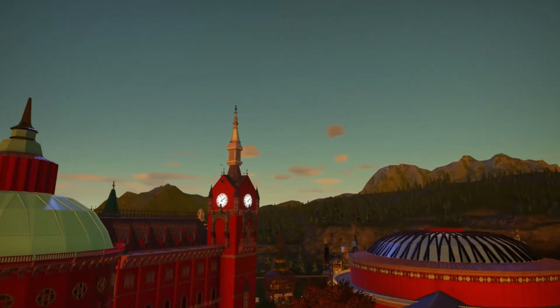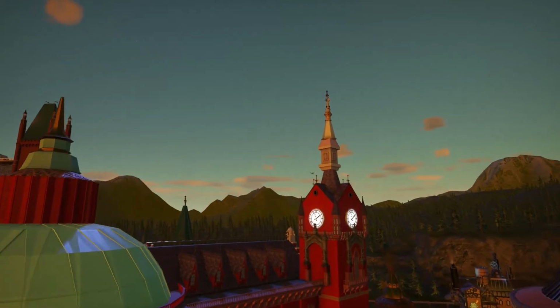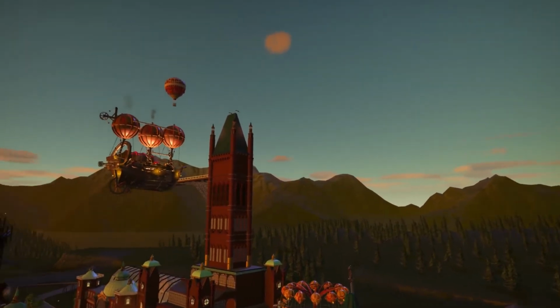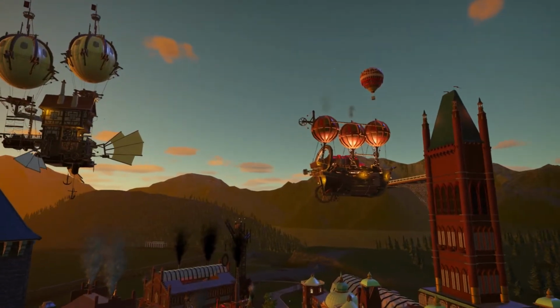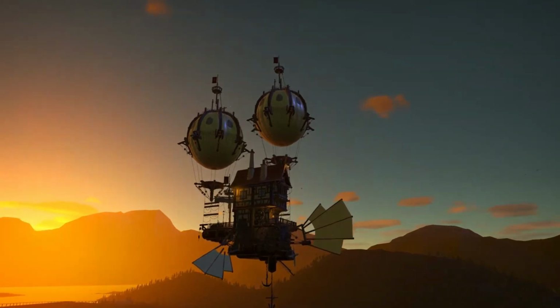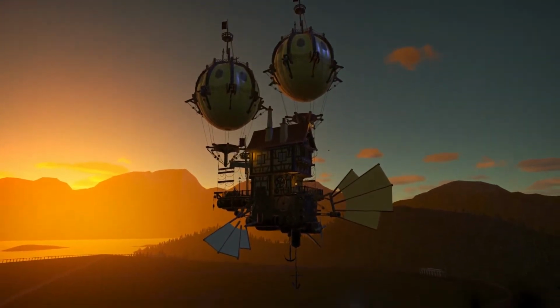Coming up over the rooftops, you can see how all of the different heights of the towers on the Steam Node add a lot of verticality to this particular build, and I enjoy having all of this stuff here in the sky as well, including this really excellent airship by Kurisu.